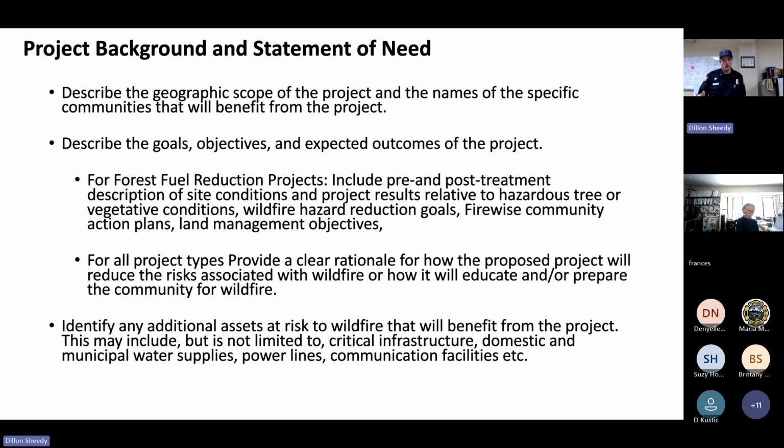Objectives are more specific, measurable, and actionable steps to achieve these goals. So if you're saying that you want to improve community safety and awareness as your goal, maybe your objective is to provide workshops, outreach programs, and resources to educate residents, evacuation plan safe practices, and involve the community in these efforts. If your goal is to reduce wildfire risk, maybe your objective is to remove and thin overgrown vegetation and underbrush in priority areas. And maybe another objective is to use manual and mechanical thinning, controlled burns, and hand crews to reduce these fuels to achieve that goal.